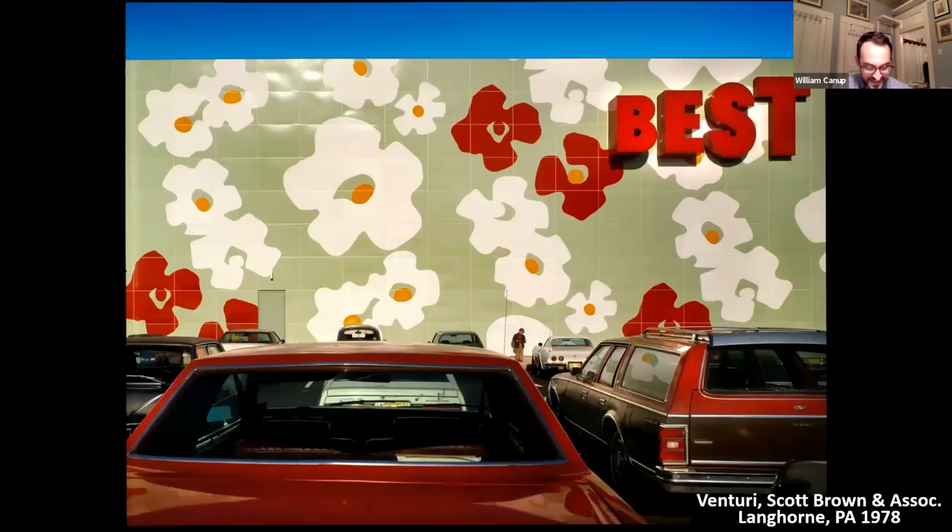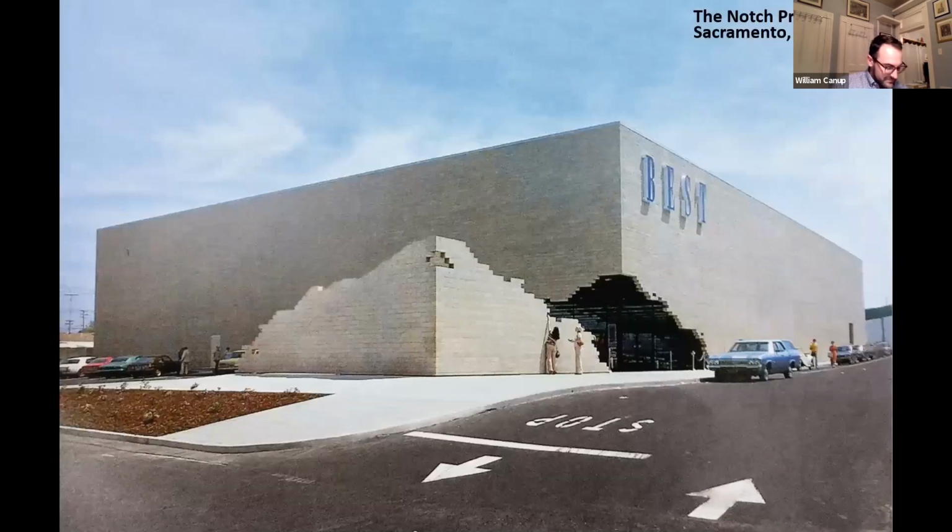And just as an aside, Wines was personal friends with Scott Brown and Venturi, and introduced them to the Lewises, who later commissioned them to do a building for Best Products, which is the building you see here, which is the epitome of a decorated shed. So for their next Best Products building, they continued to sort of follow this form-following fantasy mode with their exterior interventions or their exterior designs for these buildings.